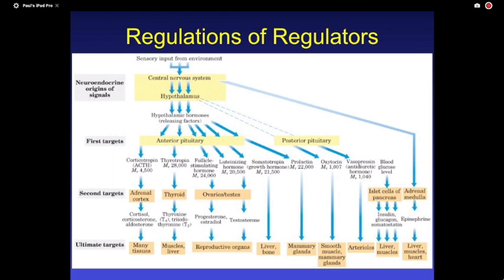The second targets are the other types of tissue that can give off hormone signals, like the thyroid, the adrenal cortex, and then the sex organs, which then give out particular types of hormones. And probably if you take a look at this, testosterone, progesterone, estrogen, cortisol, these are the ones you have probably heard about at some point in time. And there's a reason why we've heard about these, and a reason why you probably haven't heard about a lot of these. I'll identify that in just a couple of slides.